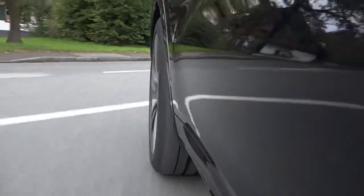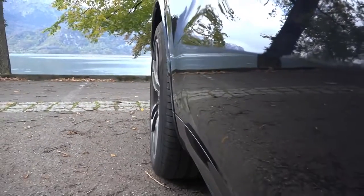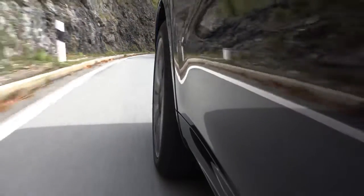Rear axle steering. This leads to further improvements in everyday usability. At lower speeds, you have a smaller turning radius, which makes it easier to park in a city, for example. And at higher speeds, it gives the Cayenne greater stability on the road.